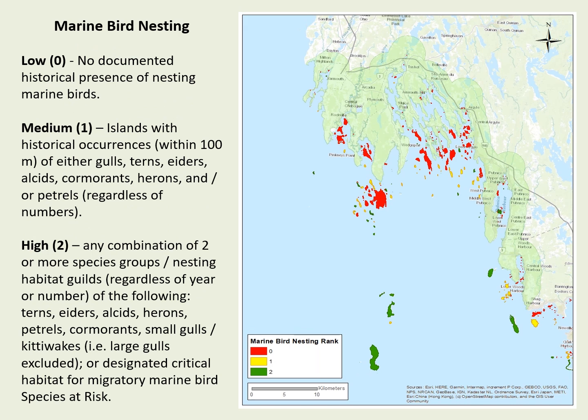In terms of measures of ecological importance, same approach. Here is an example for marine bird nesting. We used available spatial data to categorize islands according to whether or not they had historical occurrences of nesting seabirds or other water birds, with a greater weight being assigned to those islands that supported one or more species groups or guilds.